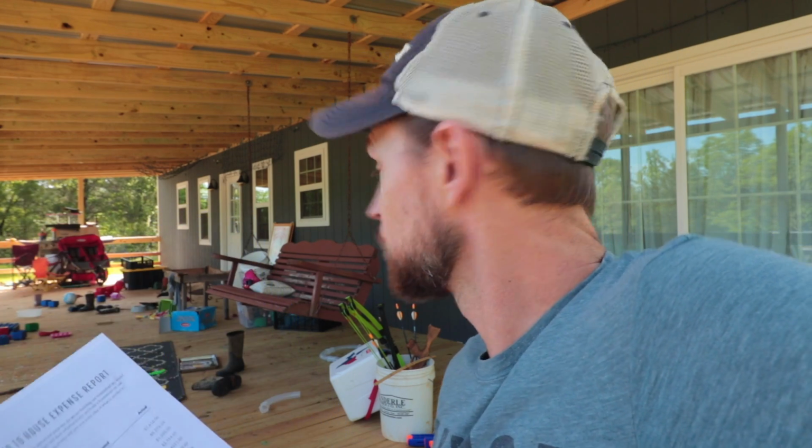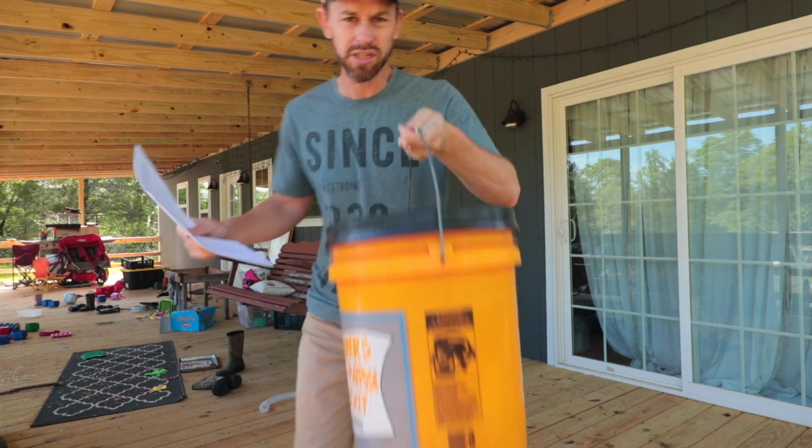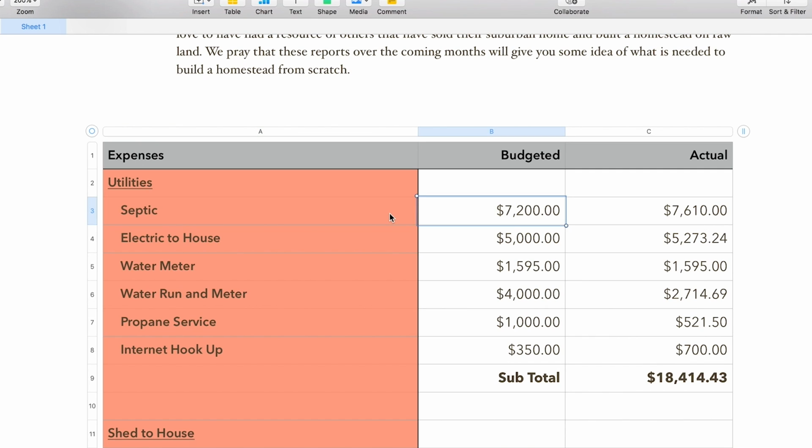So for septic tank, I thought that it was going to cost... is there a chair? I'm going to go get a chair. One of the things for utilities is the septic tank. I originally got a quote for about $7,200 from the guy who did our septic tank, and it went up about $410. They went a little bit bigger than we wanted, which I think is what we preferred. We didn't want a tight system. We wanted it to expand because we want to have a guest house in the back. There's lots of things that we have big plans for this place. So that went up a little bit, which was fine.